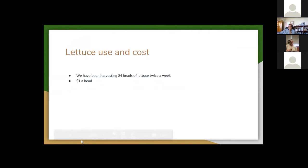So, the lettuce use and cost. Right now, we were harvesting 24 heads of lettuce twice a week, and we were selling this for $1 a head. Now, NJC, they do sell theirs for $2 a head, but our food service could not keep up with that price. And so they were actually wanting to buy it at 50 cents a head, but I was able to talk them up to $1. And so that's what we've done cost-wise. All right, go ahead and switch to the next slide.